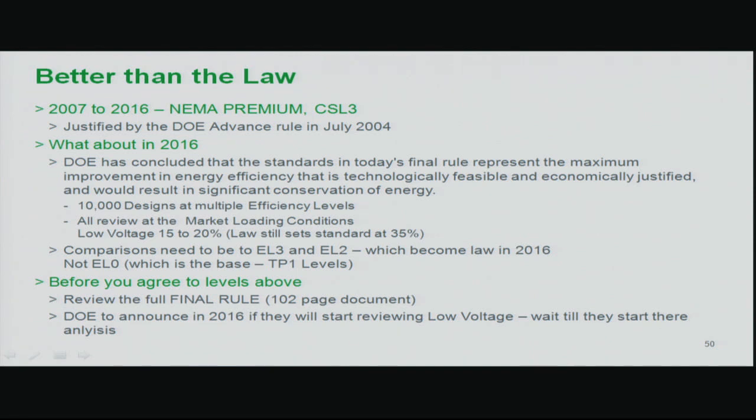In 2007 through 2016, the NEMA Premium in the CSL3, which came from the DOE's 2004 research, actually was a justifiable level. In fact, it is what the law is going to be on January 1st, 2016. So the product that was being specified above the current level was justifiable for the last 9 years.